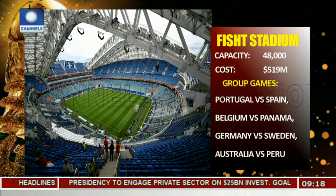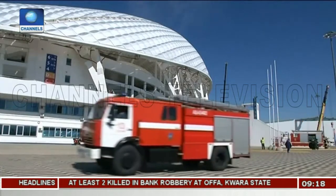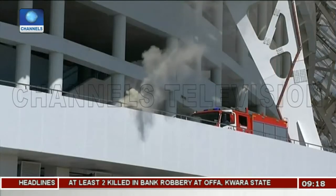And while preparations are ongoing on the pitch, the guys off the pitch as well, they're ensuring that everything is in place just in case there's a fire disaster. The emergency services in Russia actually staged a mock fire drill. And just in case anything happens, you never know, a fire outbreak might happen at the stadium. So they decided to stage a fire drill to show everyone, okay, this is how we're going to do it in case there's a fire, and this is how we're going to handle it. And those are the pictures we're seeing there, Cecilia.